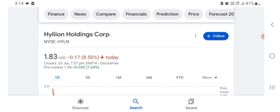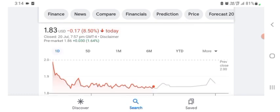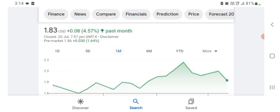with 8.50% negative in a day. Five days before, the stock was trading at 8.50% negative in a day. One month before, the stock was trading at 4.57% positive in a day.